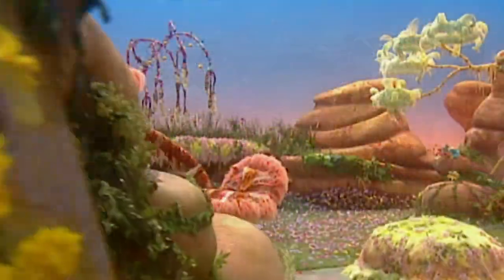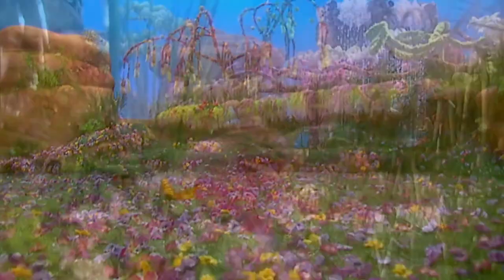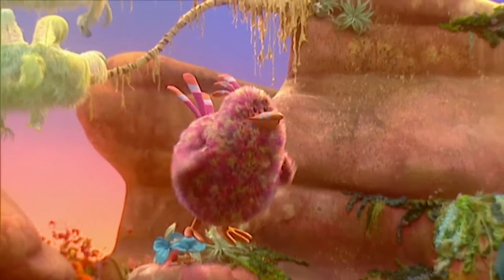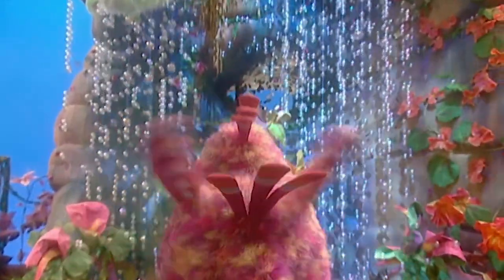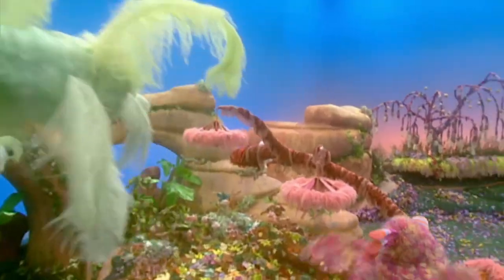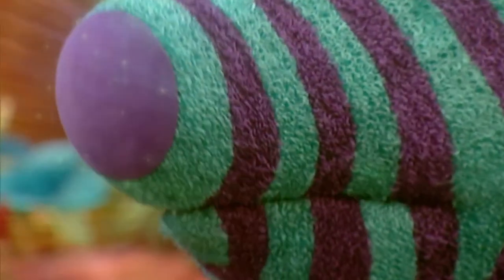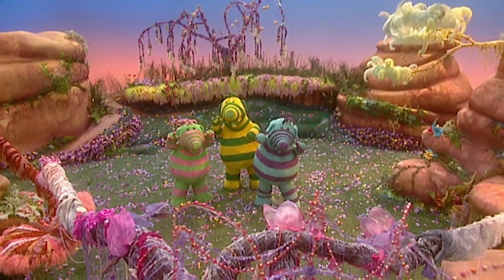Every girl, every boy, come on, open up your eyes. There's a world right here, full of wonder and surprise. Let's go and find the Fimbles! Fimbles, Fimbles, Fimbles. We're the Fimbles!